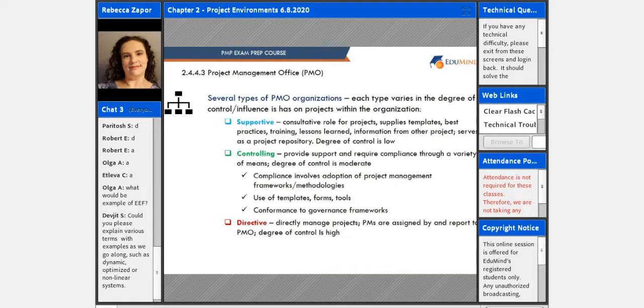So there are several types of PMO organizations, and each one varies in the degree of control or influence it has within the organization. So you can have a PMO that is supportive, you could have one that is controlling, or you could have one that is directive. In a supportive environment, the PMO is going to be a consultant role for projects. They're going to supply templates and best practices, give training, give lessons learned and information from other projects, and serve as a project repository. And their degree of control is fairly low.